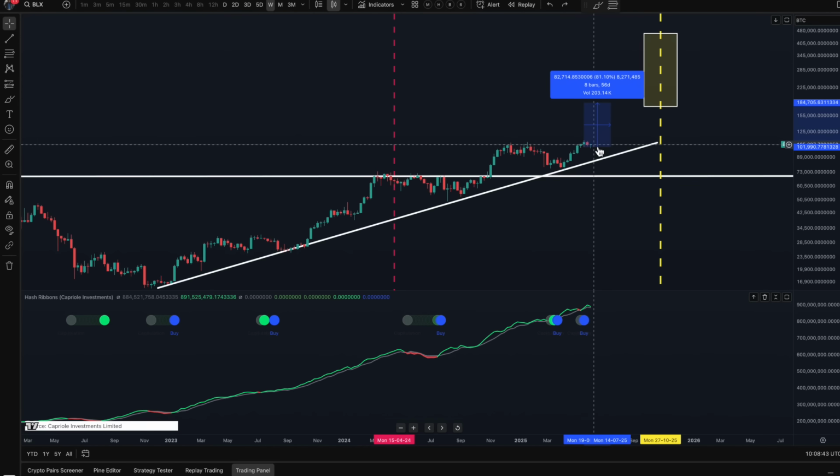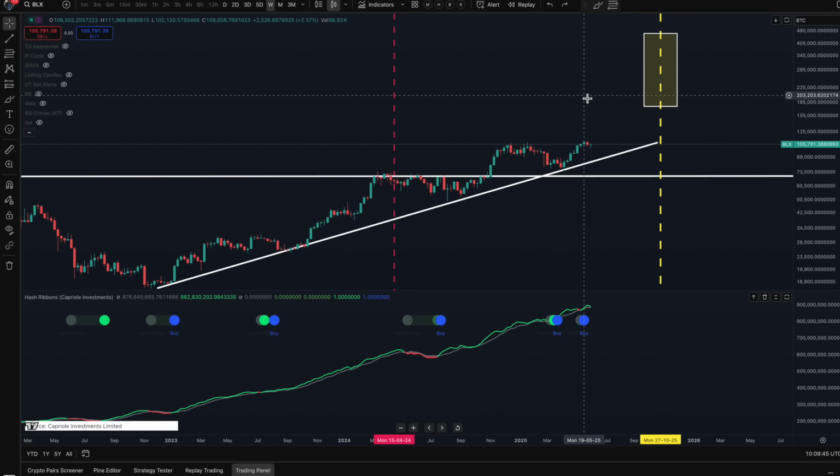And if the patterns are to repeat, then the chances are, the likelihood is, and the probability is that we're more than likely going to get some sort of a blow-off top here. And obviously, we've got to always look at it in a balanced view. And there's one danger that I want to point out a little bit later, which everybody should be aware of, in case Bitcoin does something quite different.